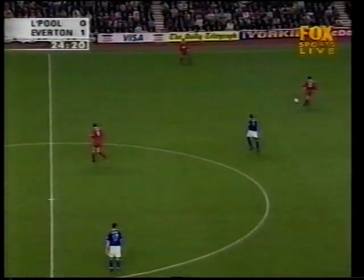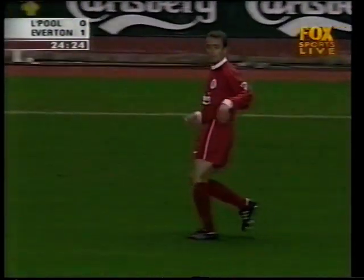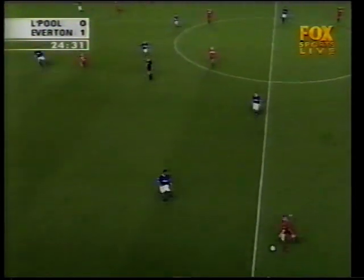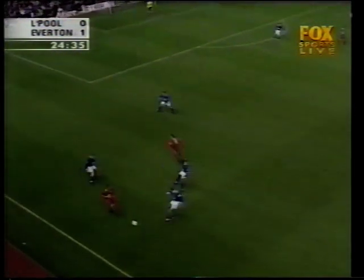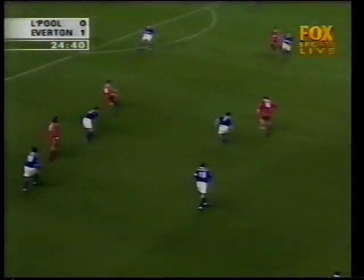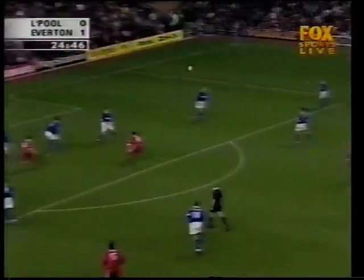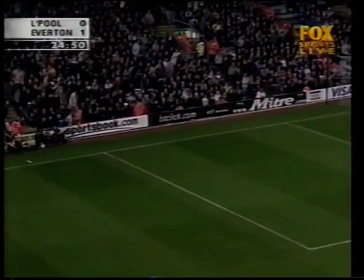Neater football by Liverpool, but it's not in the dangerous area of the field as far as they're concerned. Problem is, Alan, they can't get in behind the Everton back four. They're frustrating them, continuing having to go into feet. They need to turn them, they can't do so. It's better football though. Come on. Redknapp. Fowler did well with a layoff. Back into Owen, but much too high for him. Goal kick.